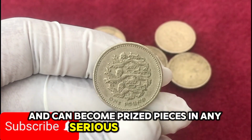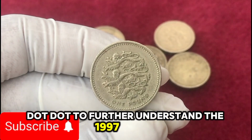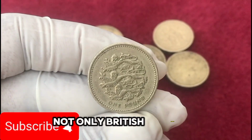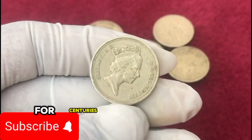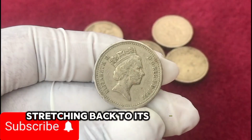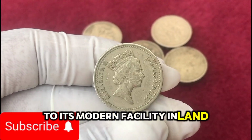To further understand the 1997 £1 coin, we must also examine the institution that has shaped not only British currency but also the global history of coin production. For centuries, the Royal Mint has been at the forefront of innovation, tradition, and quality, stretching back to its origins in the Tower of London to its modern facility in Llantrisant, Wales.